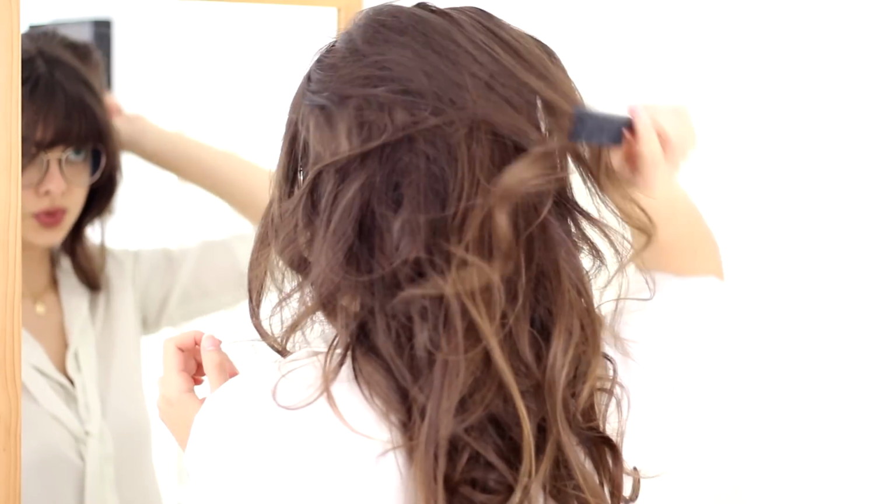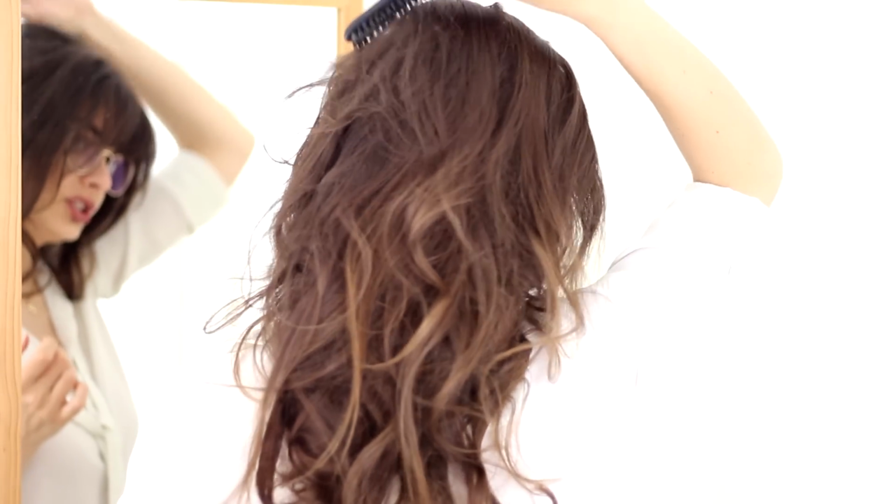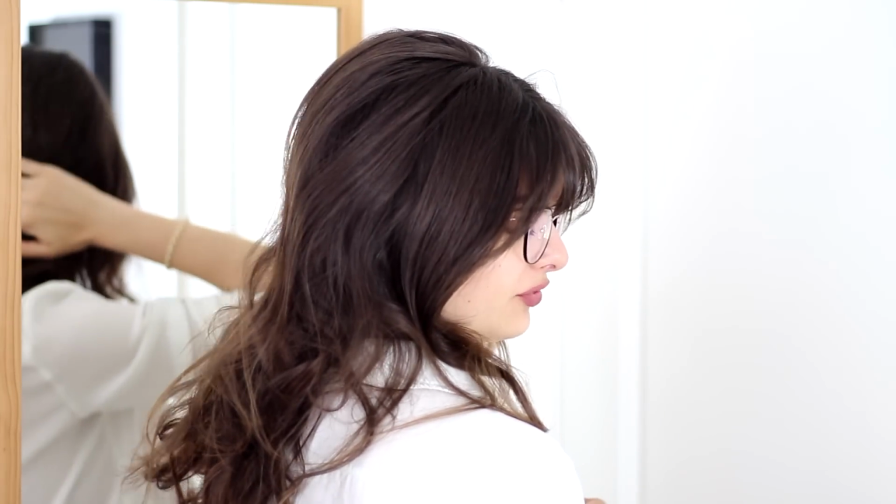And then I'm going to smooth over the top, just very gently with my brush. And this is your base hairstyle. So we have some soft waves going on and we have a little bit of a poof here. And this is the perfect base for really effortless, romantic looking feminine updos.